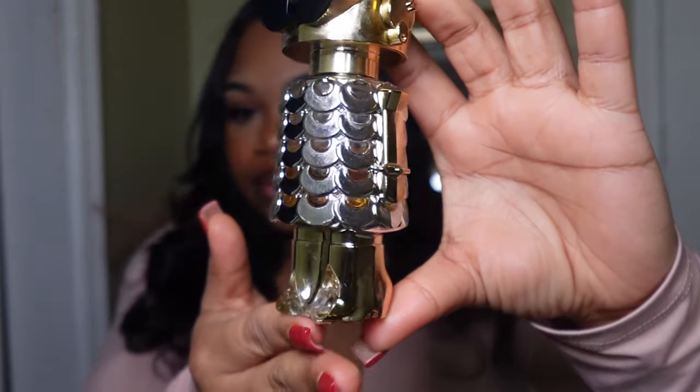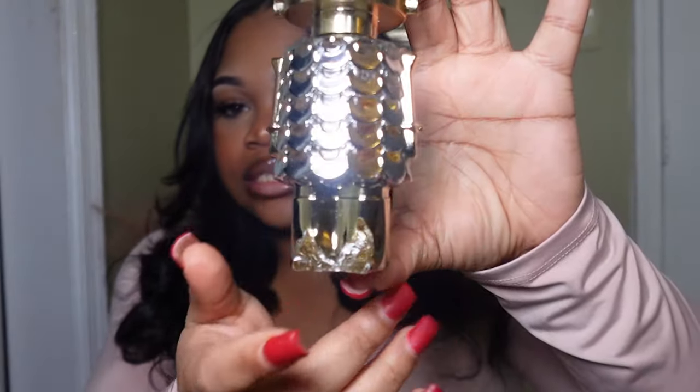Y'all, I chipped my baby. I don't know if y'all can see, but I chipped my girl. She fell off the shelf.